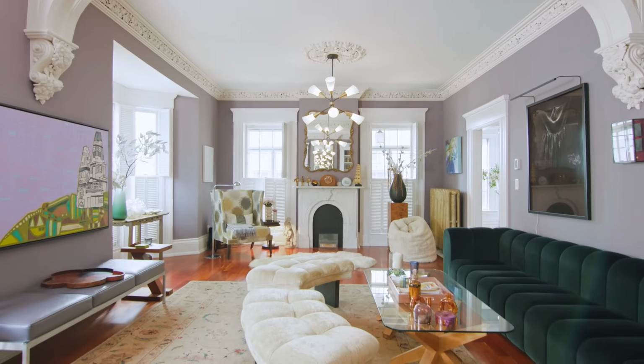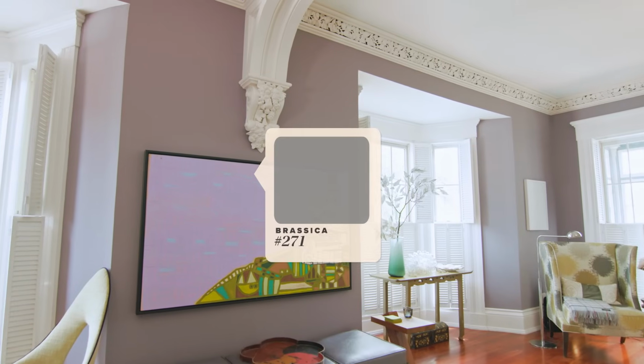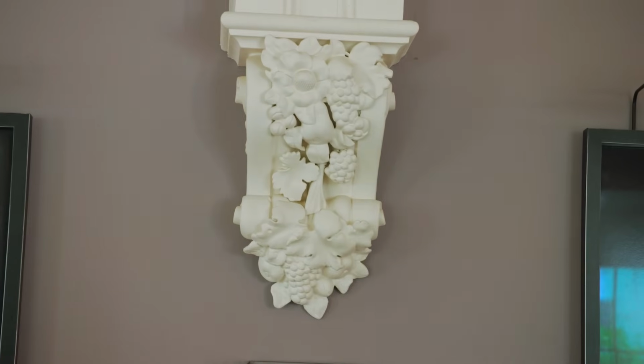But it didn't look like this when we first walked in this room. We had to paint. Paint and a lot of patch. The room we're sitting in was a very muddy, dark red. It just didn't do anything for me or the room. And I chose this color. It's a Farrow wall color called Brassica. It just made the molding pop.